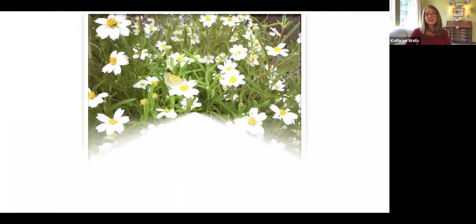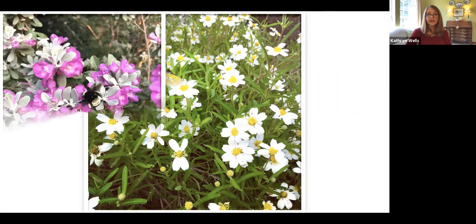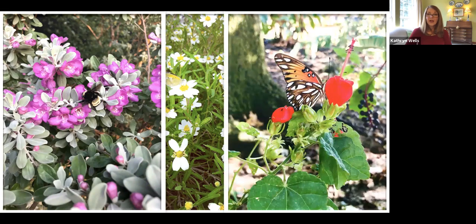Then these are just some miscellaneous plants. This is Blackfoot daisy, a dainty sulfur on that, and the Texas sage cenizo with an American bumblebee. Gulf fritillary on Turk's cap. And you can probably see there on the right-hand side of the picture, there's American pokeweed growing. I have a lot of pokeweed in my yard. It comes up, the berries really support the wildlife, and I just let it go.